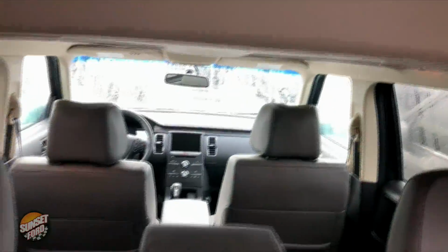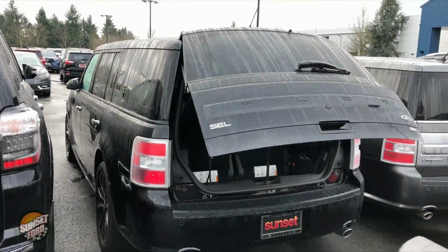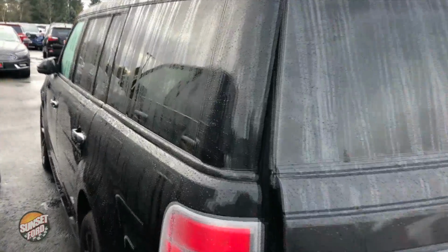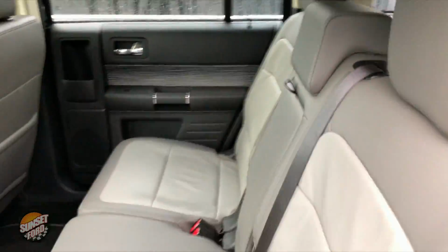Those also fold down. You can store and transport cargo, groceries, whatever might be on your need for the day. Ample legroom, as you can see. No rips, no tears, no stains on the interior. And look how sleek this front compartment is with the leather interior you're going to see.